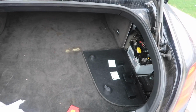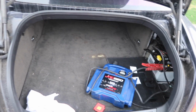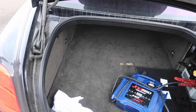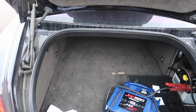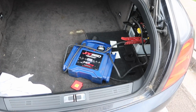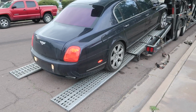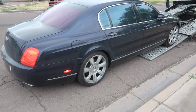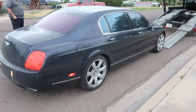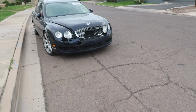All right, now we're gonna jump the battery to get it going because it was sitting for a few months. It says maybe heard a little misfire or something, so we'll have to see. Oh, okay. 12 coil packs, 12 spark plugs. There's a lot of cylinders that could go. There we go. It looks smooth. And she's off.